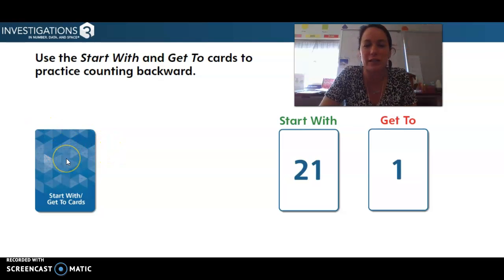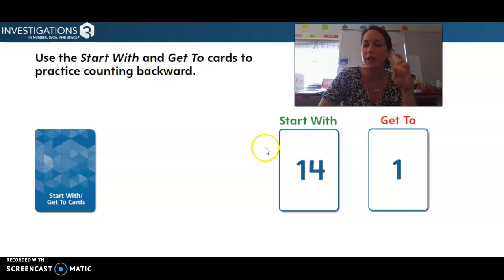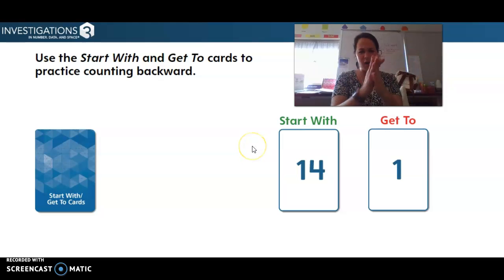All right, now I'm going to turn this last card over, and you at home are going to count backwards. You're going to start at 14, and you're going to get to 1. I better hear you. You ready? Go. Woo! I heard everybody that time.